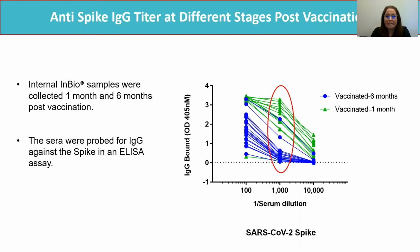And we saw a significant drop in IgG levels 6 months post-vaccination. This result was both very interesting and in line with what we've been hearing in the media, hence the need for a booster shot.